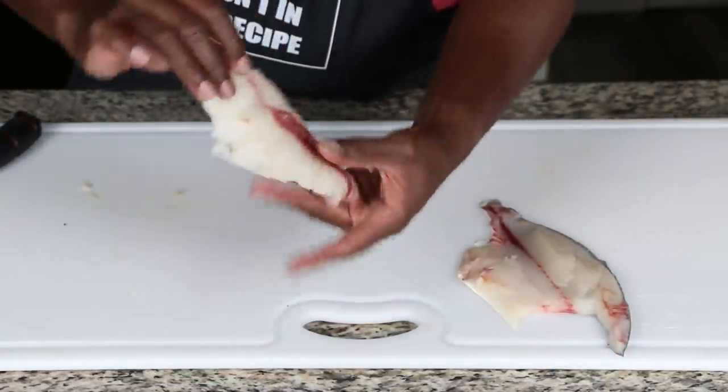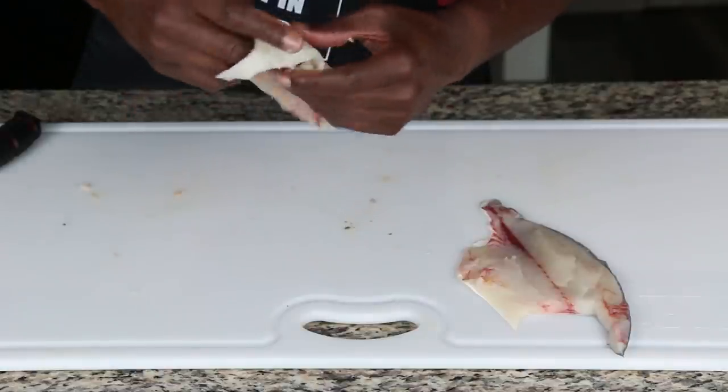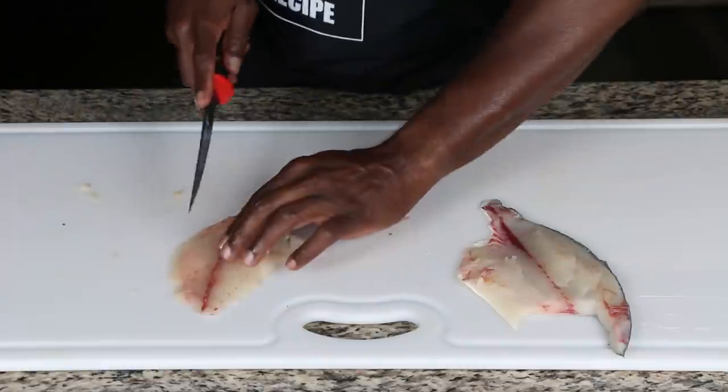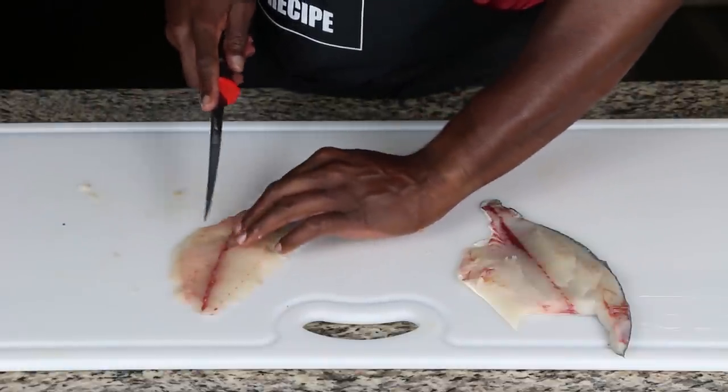See, we have a bloodline here. We're gonna cut that out. And we got some rib cage, rib bones, pin fish, whatever you wanna call it. So we're gonna come right along here.